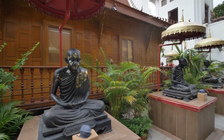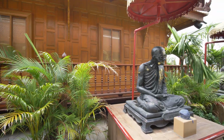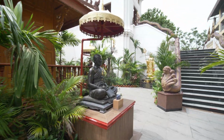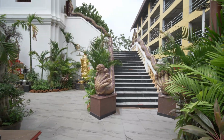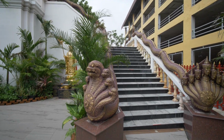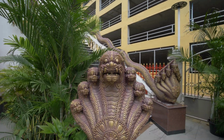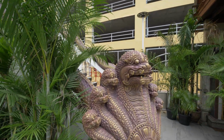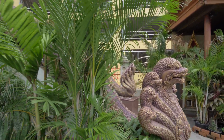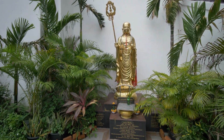Every statue comes with the labeling. Unfortunately, I can't read any of them. Still, just appreciating the real handcrafted statues or handmade art pieces, that's just amazing, and yeah, impressive.